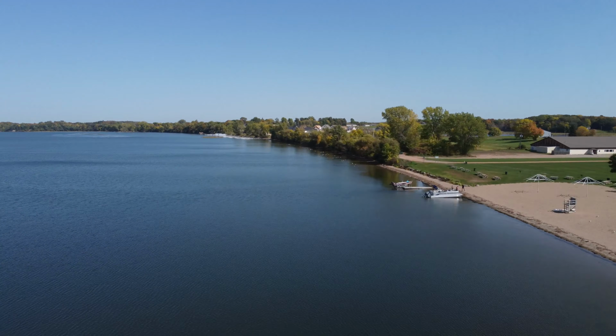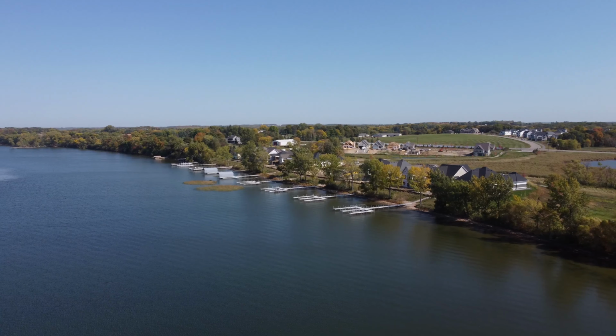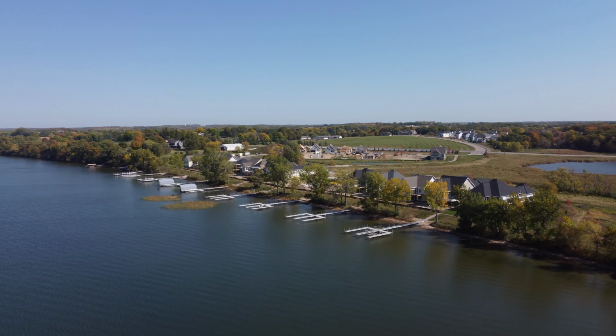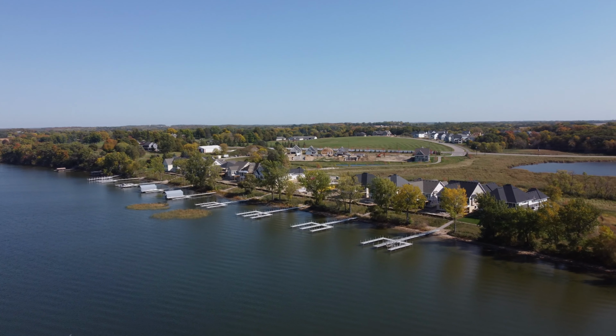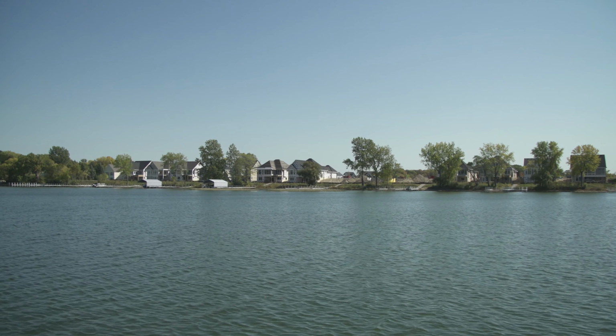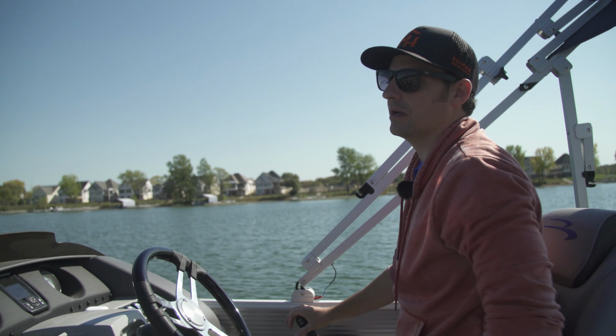Just past the beach to the north, the newest development on the lake is a custom-built neighborhood. So now there's 20 lakefront properties. These are detached townhome villas, and each one of them has its own private dock. Now there's several more non-lakefront properties past that, and they get to share a dock over here. Plus the community is going to include a community pontoon boat.